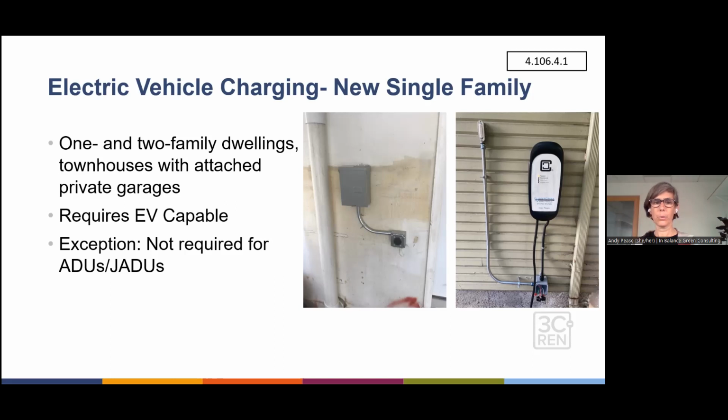And to be clear on this one, it's that first EV, where it's conduit only. You're not actually having to put in the wires. And there was an interesting discussion about this when they were developing this code section, that they didn't want to put in a whole bunch of copper at these houses when it may or may not get used. So they didn't want this stranded asset of actual wiring. So it's, make it easy, but not a stranded asset.